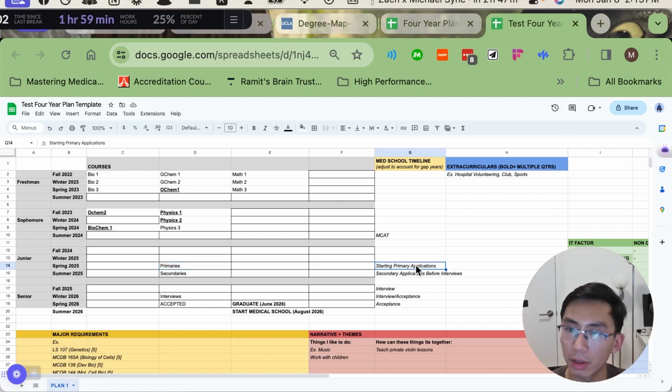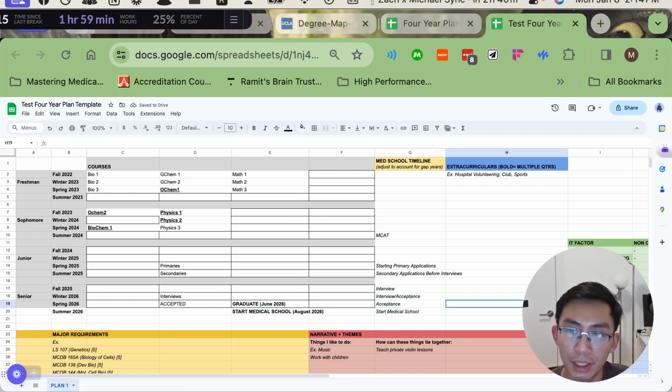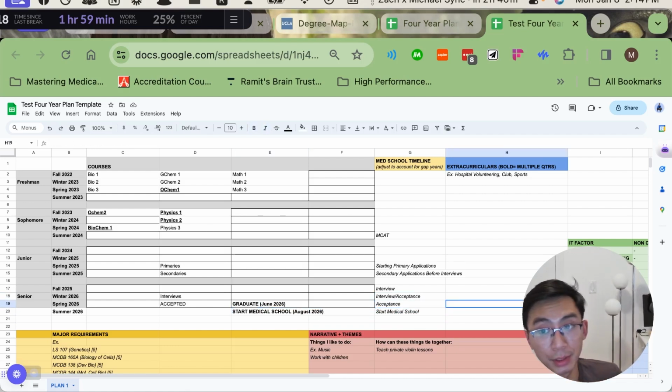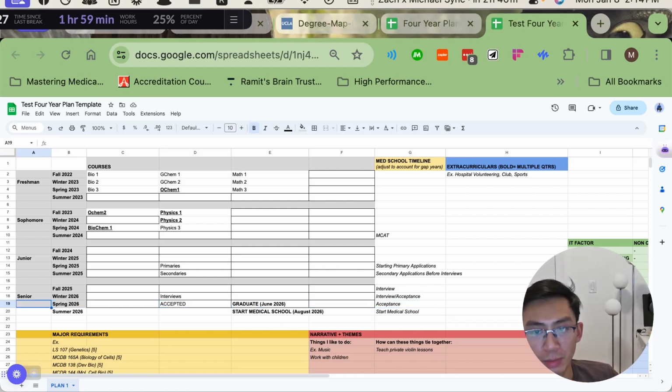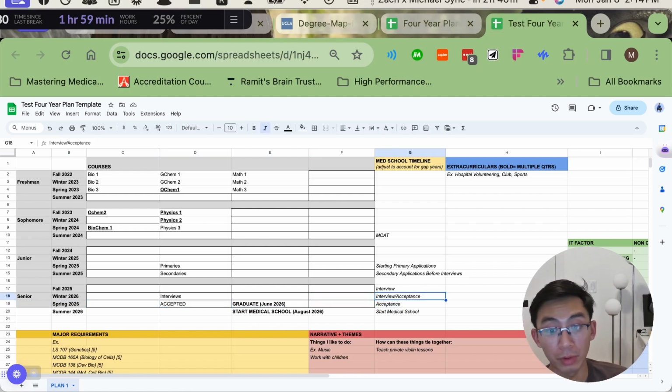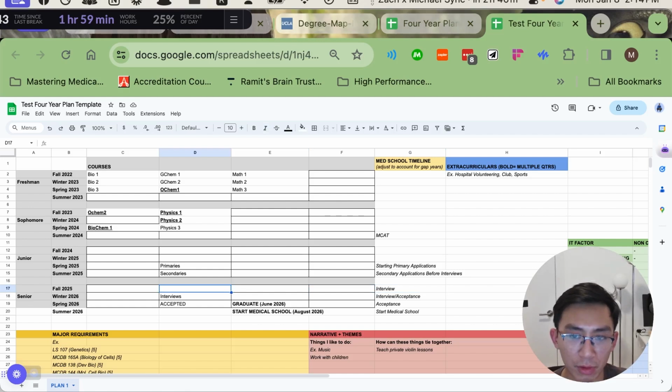So you'll see here that I wrote starting primary applications, secondary applications before interviews, interview acceptance, and then lastly start medical school. I put these timeline markers here just so you're aware of when this all happens. Medical schools typically start in August. Acceptances typically go out in the March to May area. This is why I put it in the spring. Interviews can go through that March area, so really think of October or November of the previous year to February or March of the following year. That's why I put interviews through the fall and winter. So you'll be getting interviews through those 2 time periods.